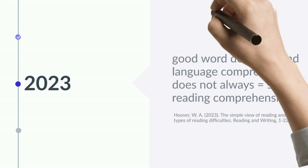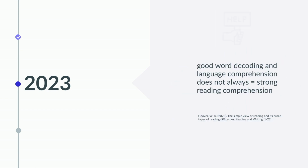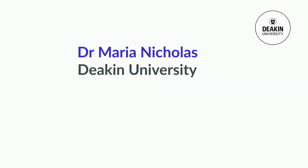And the research continues. For those of you new to this research, I hope you now feel caught up on many of the main findings to date. But keep your eyes and ears open, because one thing is certain, we'll learn more about the science of reading as more research comes to light.